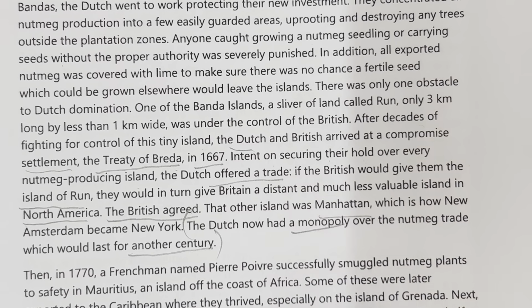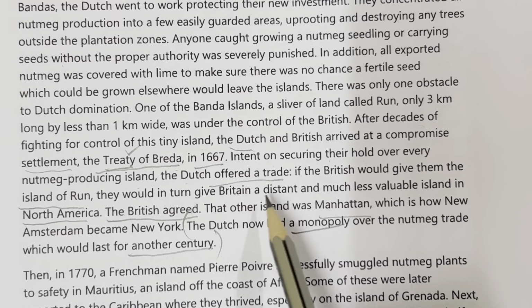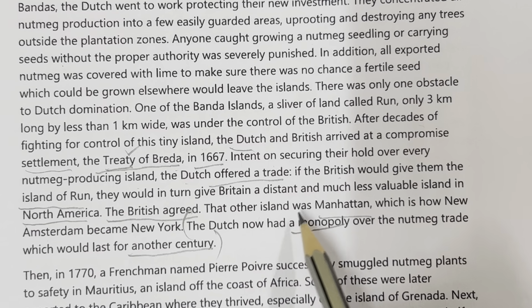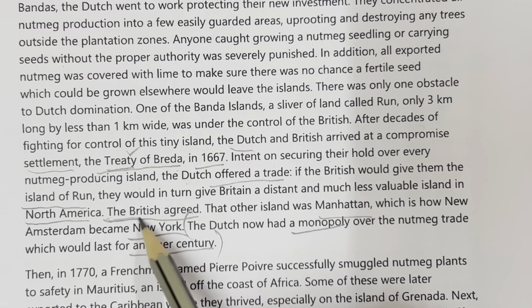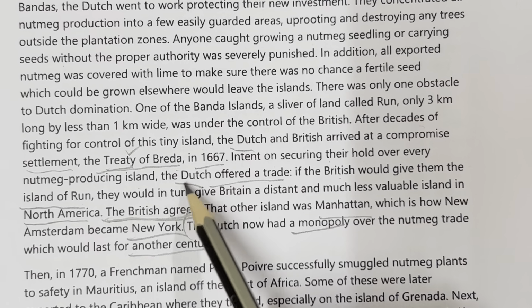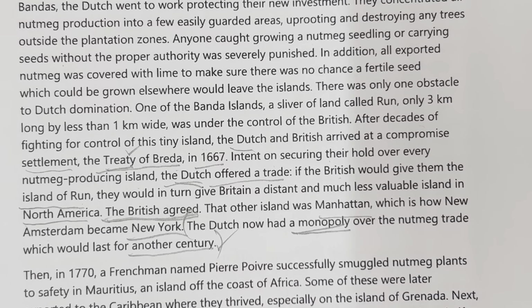Wow. So the last sentence, I think it gives the answer, right? So the Treaty of Breda has happened. Treaty means an agreement, guys. It is like an agreement or a bond between two bodies, right? So the Dutch offered the trade agreement to the British. What is it? If the British would give them the island of Run, then they would give them a distant and much less valuable island. What was that island? That was Manhattan, and now it's the present New York. So the British agreed. Here it is given that the British agreed to the treaty. So the island of Run came into the control of the Dutch. So the Dutch now had the monopoly, means they are the whole and sole authority over the nutmeg trade, which would last for another century. Wow, wonderful.